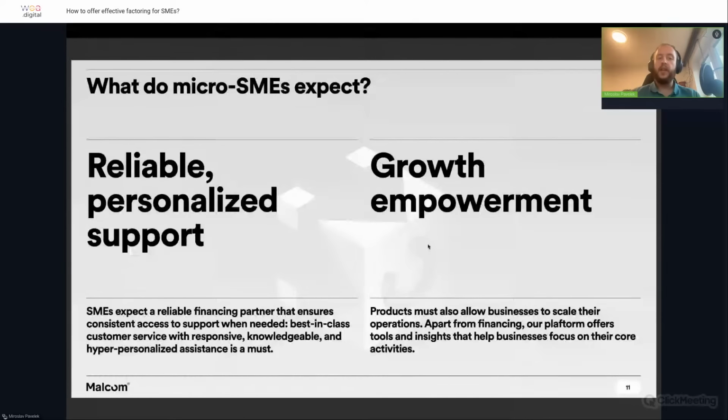And other than offering a seamless solution, being transparent, simple, and helping where they need it, we also need to be proactive. By that, we mean that we need to empower businesses to grow and scale their operations. To achieve that, apart from the financing, our platform also offers additional tools and insights. They can help businesses focus on their core activities. So it's not only about factoring, it's also about the other things which can help them succeed in business.